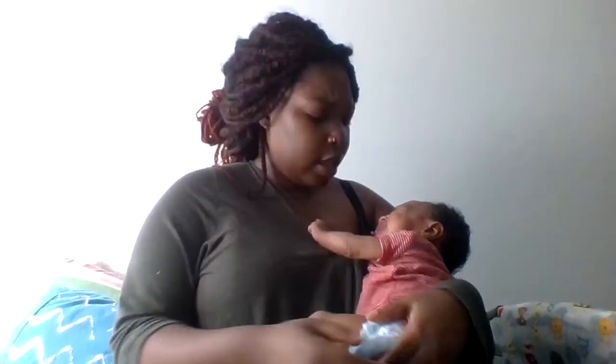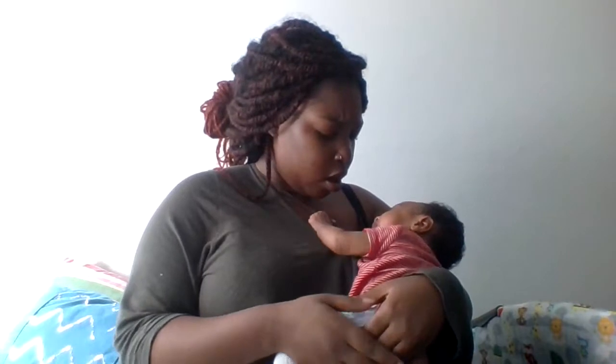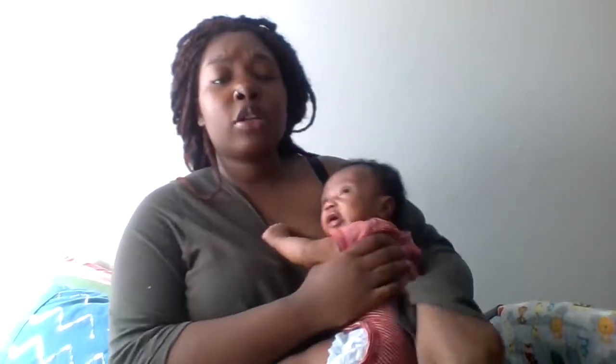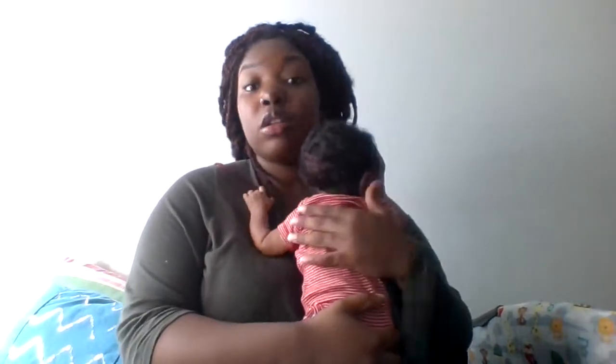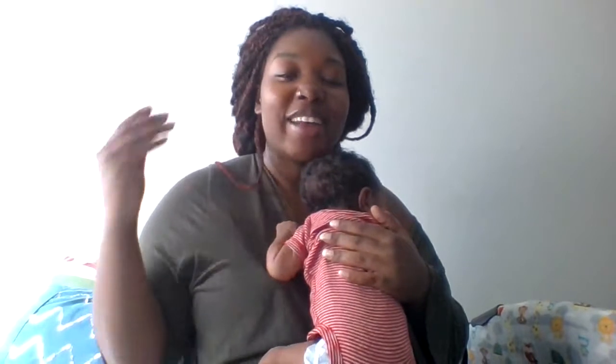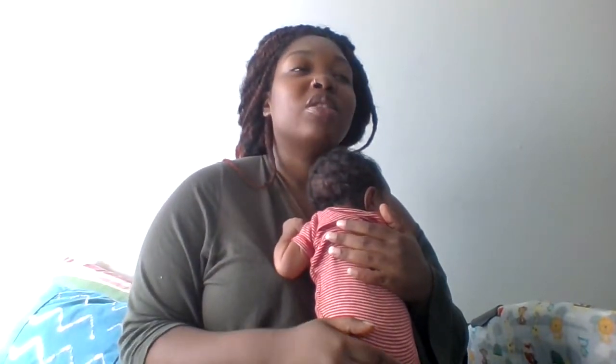Another tip would be drink plenty of fluids. So in the hospital, if you're going to the hospital, they are going to give you some water to drink, or you ask for water to drink. It's going to be a long delivery. You're going to be exhausted. You want to make sure that you have fluids to keep you going, keep you hydrated, not dehydrated. So you're up, alert, and you have energy.